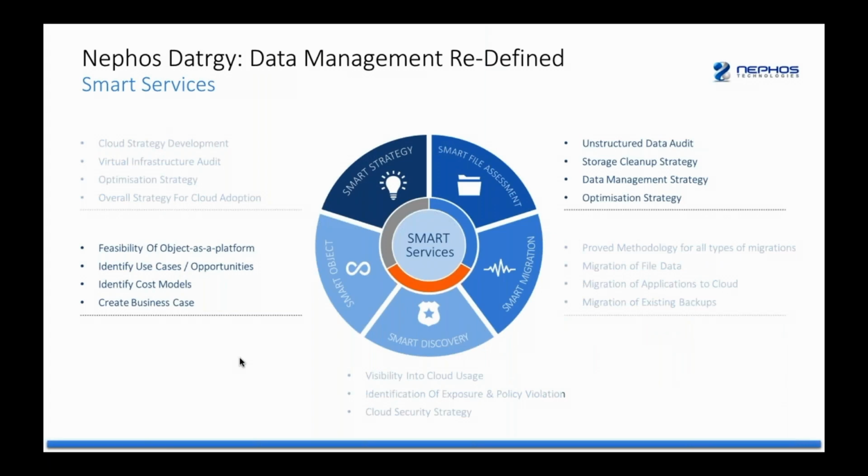To do that, however, a lot of what we do is engaging with customers to understand what the data looks like in the first place. For a number of our customers, it's very clear they know how much data they've got, they know where it is, but don't necessarily know what the profile of it is, i.e., how frequently do we access it once it's created? Do we modify a lot of data? Do we use it a lot for reference purposes, for example?